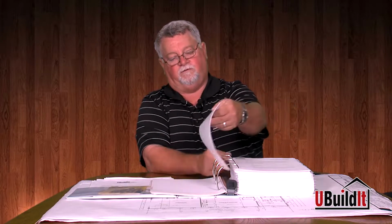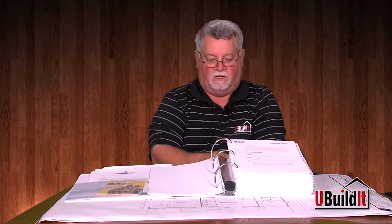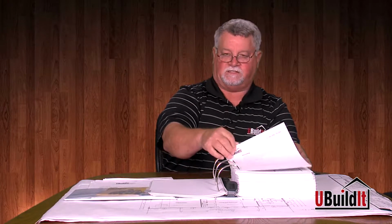Behind that, cost review and budget. This basically talks about the importance of good accounting. Our bidding coordinator usually will send the client an Excel spreadsheet of their budget, so when they make a draw or make a payment to somebody, they add it in, and it automatically keeps a running total of where they are in their budget, so they can see where they are at any time. This is homework for the client.